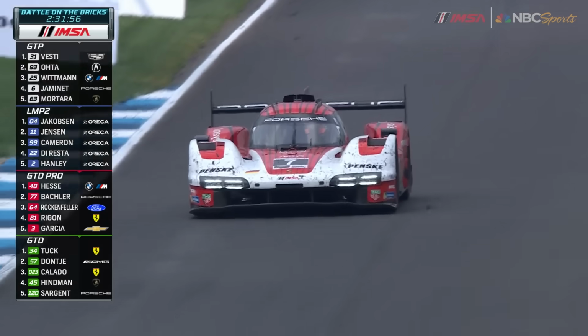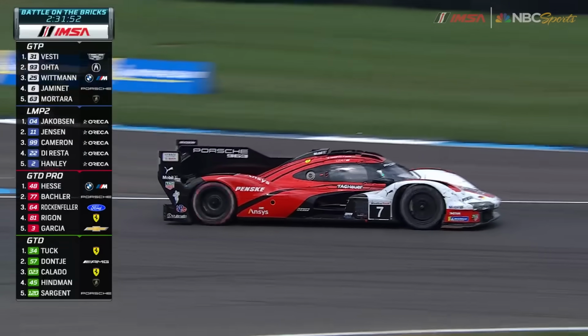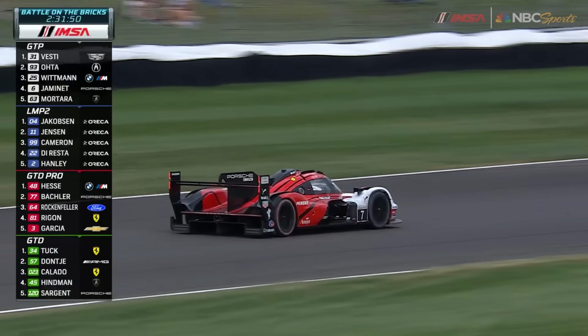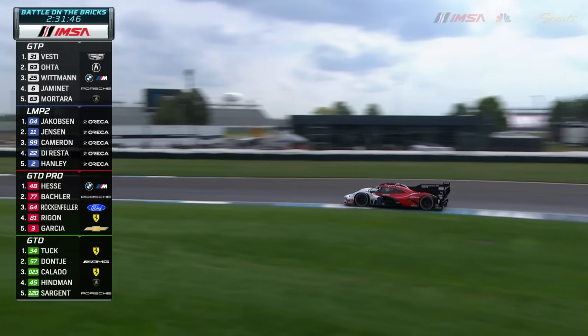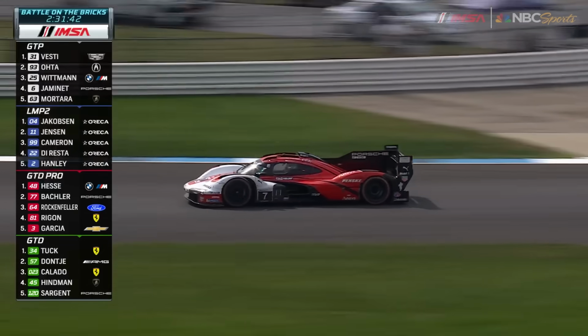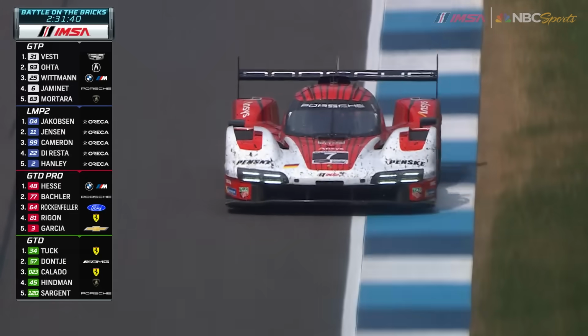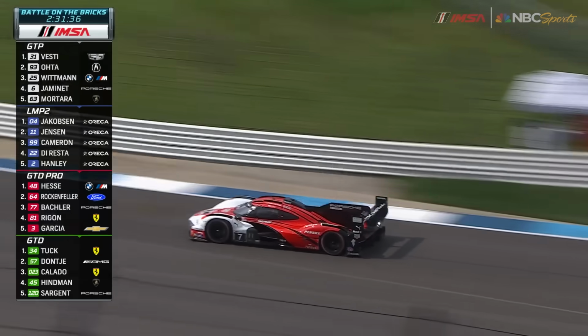But has this new penalty look, I should say, has it taken some of the onus off the GTD drivers? Or are they just not paying as much attention as they would be in the past? You were a GTD competitor. Not in that corner. That's one of the slowest corners on the track. A GTP car is really not any faster in minimum speed. That is not a corner where aerodynamics are going to benefit a GTP.